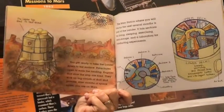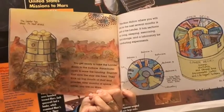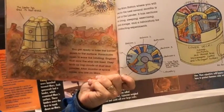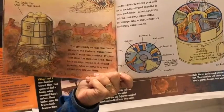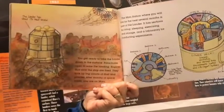If you're an astronaut heading to Mars, you will get ready to take the lander down to the surface. Parachutes open to ease the landing. Engines that slow the ship are fired. They kick up a big cloud of dust and powder. After months of space travel, you are on Mars.